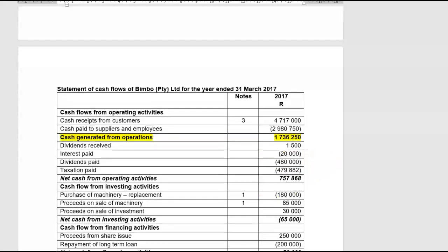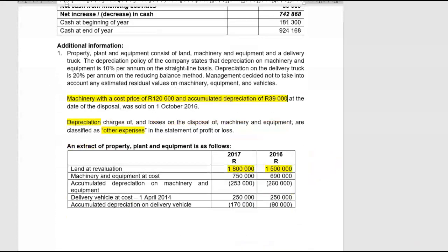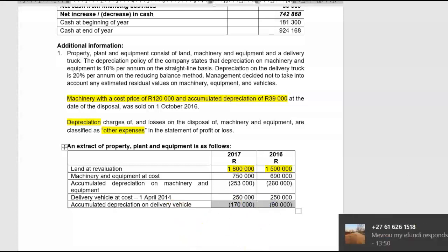Now, the whole story about vehicles. They gave us a vehicle, and you can see clearly here that there was no movement in the cost price of vehicles over the 2 years. So therefore, it's safe to assume that the difference in the accumulated depreciation from the 1 year to the next year can only be representative of the depreciation that we've written off on the delivery vehicle.